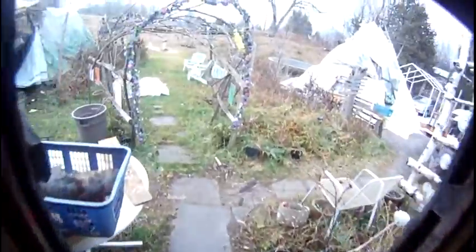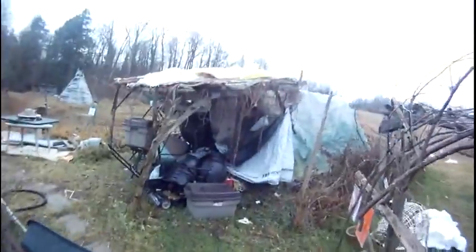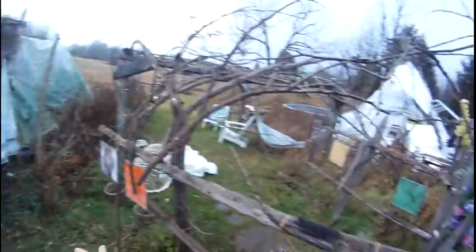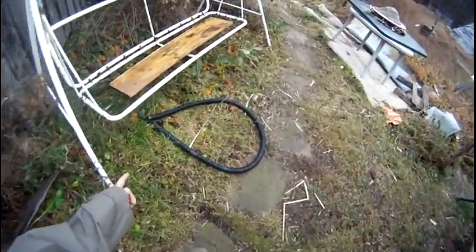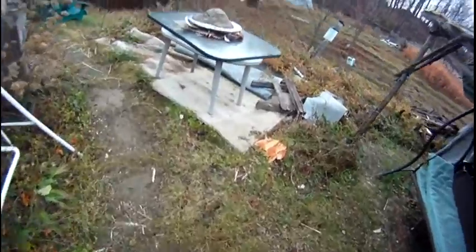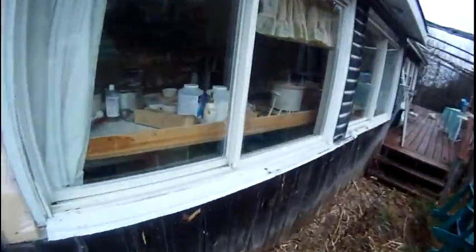Clutter management. What a lot of work. Okay. Both my sheep fell down. We had a huge wind the other day, I guess. It took a whole bunch of my plastic off of the teepee. It knocked this down. This was supposed to be for my router.